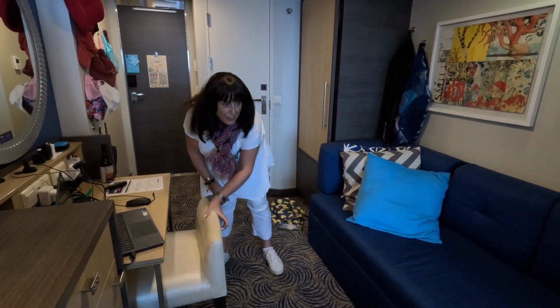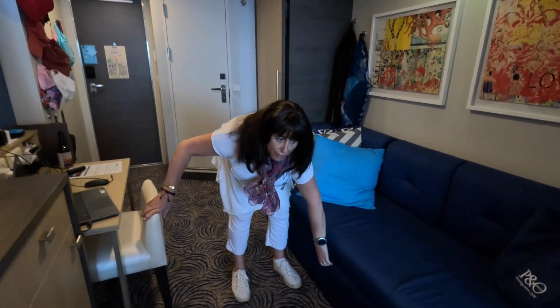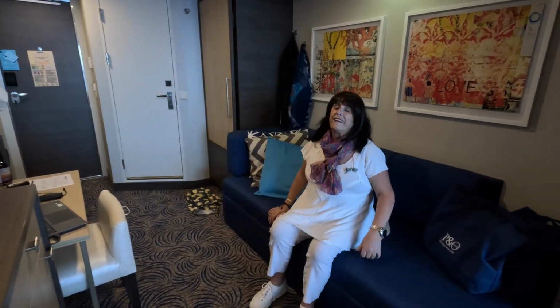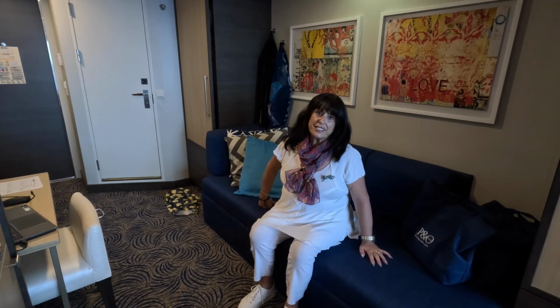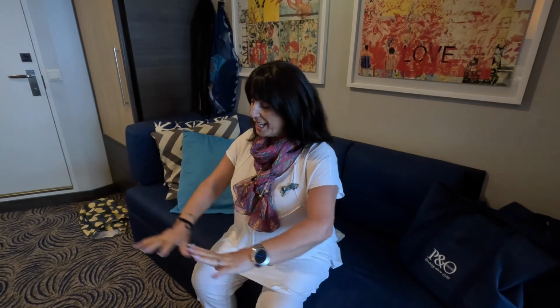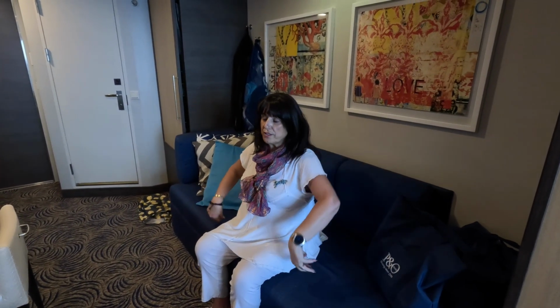Okay, moving on. We thought this might have been an extra pull-out bed or a storage area. It isn't. It is actually quite a solid bed. This is very firm. If this is an extra bed in a 3 cabin, I wouldn't like to sleep on this for a week. It's very, very solid. It doesn't have a table here. That was one thing that we did miss, was having a little coffee table here for when we were just kind of sitting and relaxing. Although we do have the balcony, you don't always want to use the balcony.